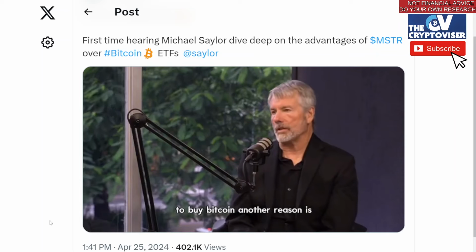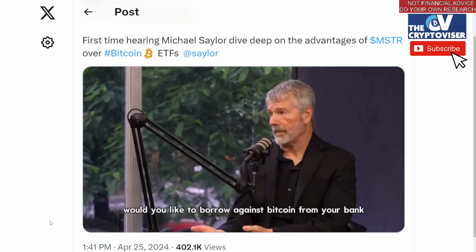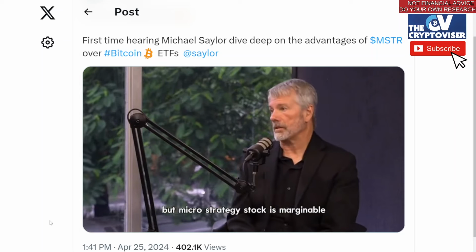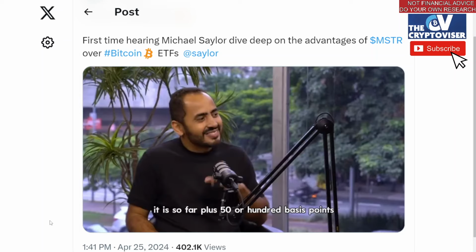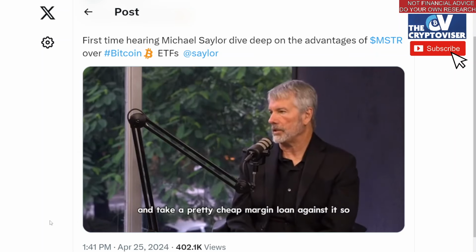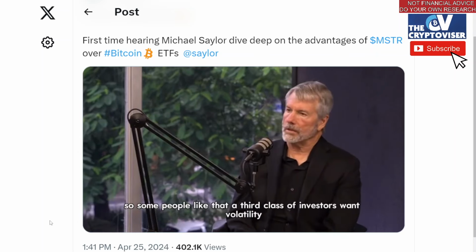Another reason is, would you like to borrow against Bitcoin from your bank? Well, you can't because the bank doesn't take the Bitcoin as collateral, but MicroStrategy stock is marginable. So you could pledge it as collateral and borrow it at SOFR plus 50 or 100 basis points. So that way you get to keep your Bitcoin and take a pretty cheap margin loan against it. So some people like that.